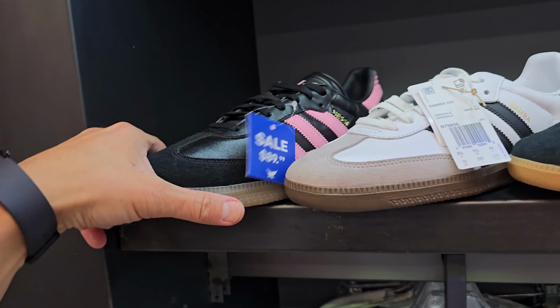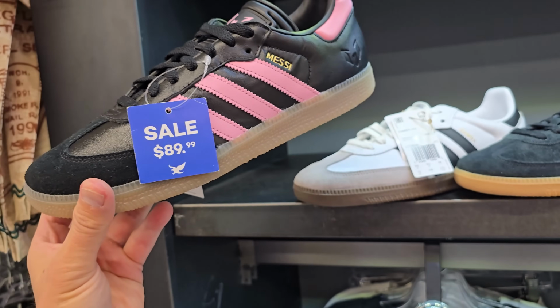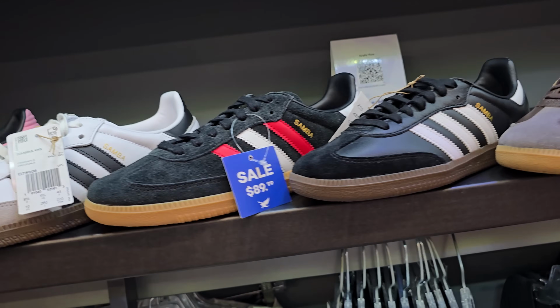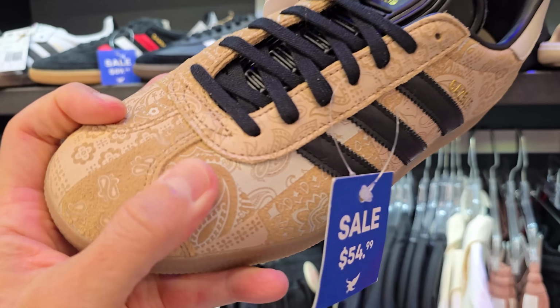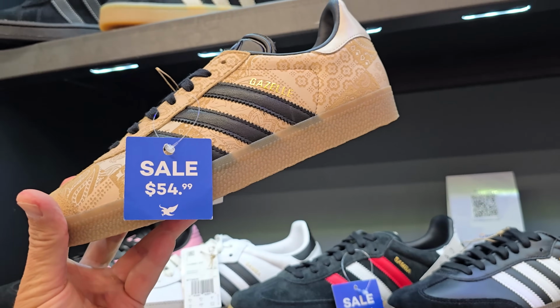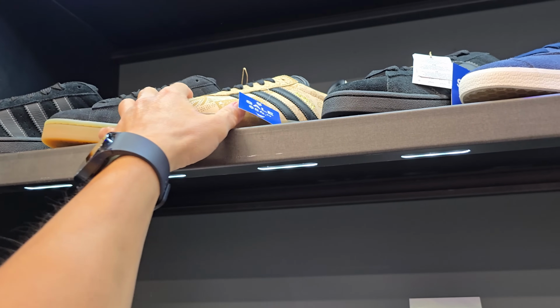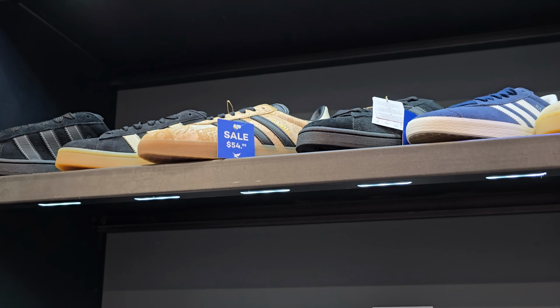Not bad. Look at this. These Messies go down. Is that the cheapest we've seen those Messies? Then we got a couple other Sambas, $90. These Gazelles right here with that paisley stuff look pretty freaking dope, especially with 20% off. That drops down to what, $40, $42, $43, something like that.